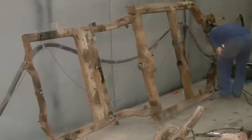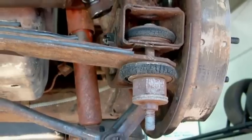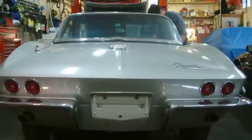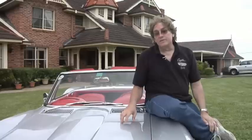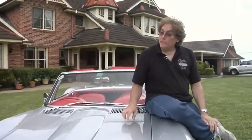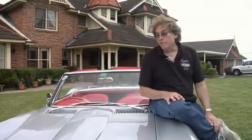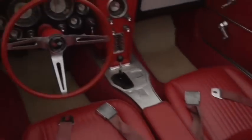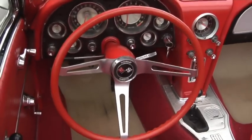The body has been off the frame, the suspension has been completely restored, body put back on, it's been repainted its original Sebring silver color, which was an option for this year. And there's only 2,500 Corvettes in 1963 that were painted Sebring silver, so this is quite a unique car. It also has red interior, and the contrast between the silver and the red I've always found to be just one of the prettiest color combinations that you could find in a Corvette.